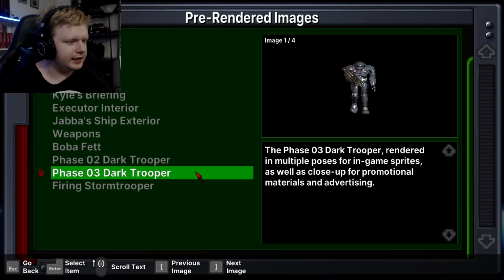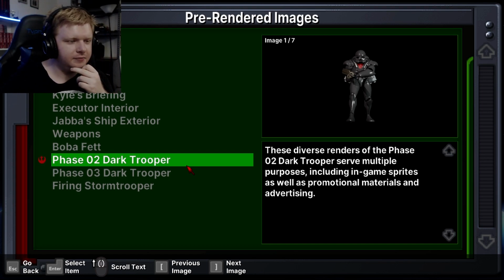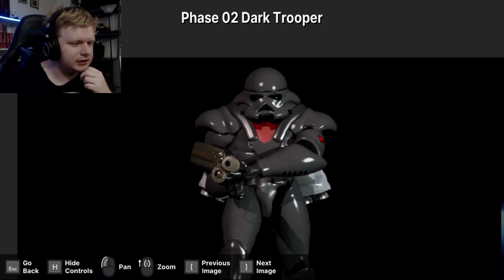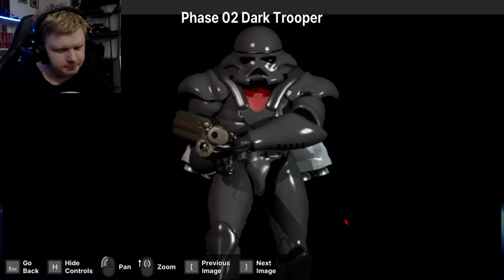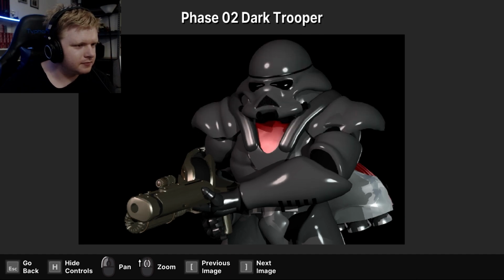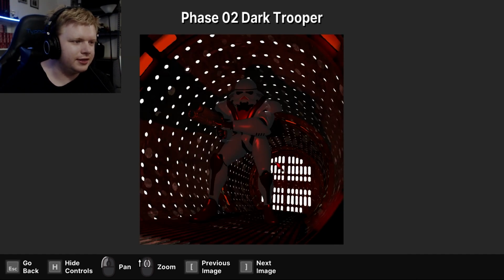Phase 2... Oh yeah, there's Phase 3 Dark Trooper, nice. Alright, Phase 2 Dark Trooper. These diverse renders of the Phase 2 Dark Troopers have multiple purposes, including in-game sprites as well as promotional materials and advertising. Oh, that's much higher resolution than the ones that I was seeing. And they're bulky boys. That's very cool. I don't know why they have the two separate ones of the different framing, but like they cropped one of them. It works. Oh, that looks awesome.